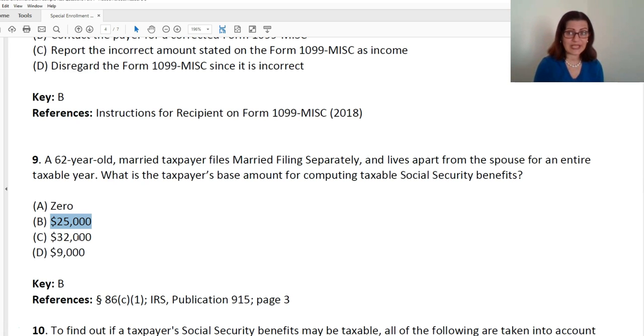Okay, so in the book, we give you an example of how to calculate the taxable portion of Social Security. It's a pretty complex calculation, and if you do see a question like that on the test, my recommendation is to mark that one for review, finish the test, and come back to it later, okay? But if you have a simple question like this where you don't actually have to calculate the taxable portion of Social Security, but they ask you about the base amount, then read it very, very carefully.